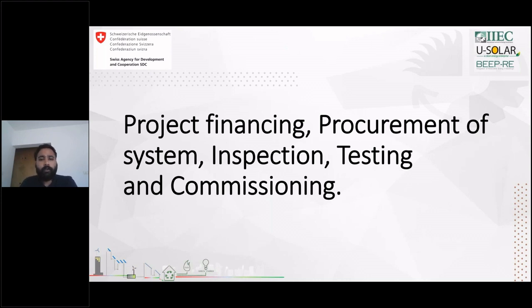So today I will talk about project financing and procurement of the solar power plant system with inspection, testing, and commissioning, how the stages move forward. We have been talking about the solar power plant, what the technical evaluations are, and what parameters are involved to set up a solar power plant. Today we will close the topic on solar power plant by going forward with this topic.